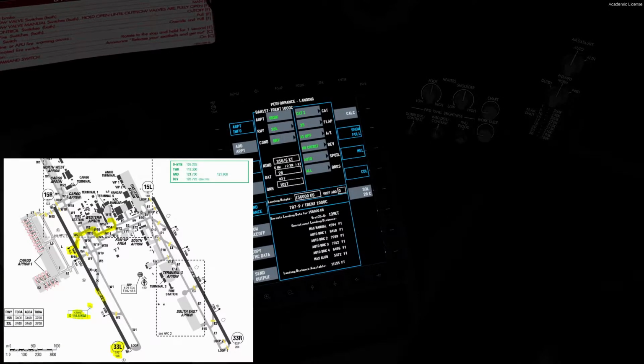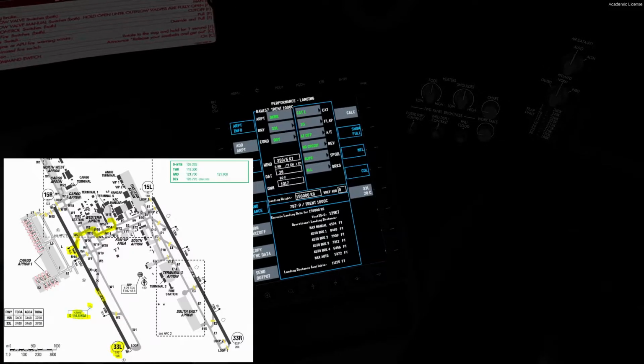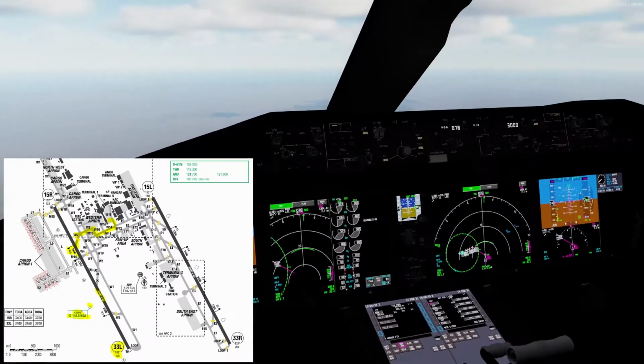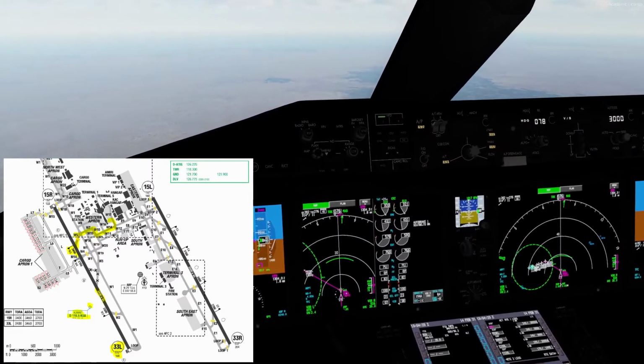Okay, so stand 5 is at the other side of the apron, right? So we need to probably vacate at Whiskey 5, right? So the runway is about 3,400 meters. So we'll probably need around, I'd say, about 2,800. But just trust me, because of the 787, this aircraft brakes really quickly, so we'll be using auto brake 1, and if we can, minimum reverse.